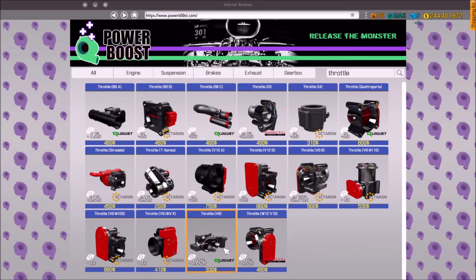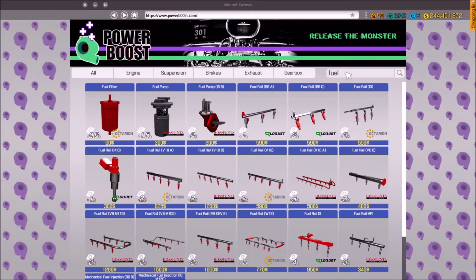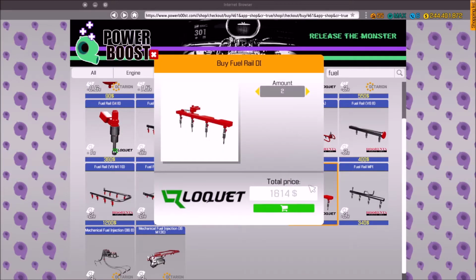They don't have a V8B. Do I not have a V8B in here? That's ridiculous. Jeez, okay. You know, if I could spell fuel correctly, I would be good. I'd be going to do good.